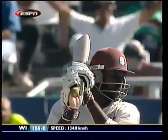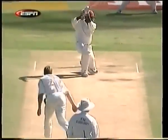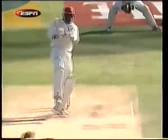Magnificent cover drive. He just stays there, lets the photographers get the shot first. How badly the South Africans are bowled. He's put that away as well. Whoa, this is quite incredible stuff.